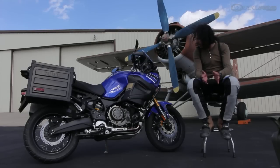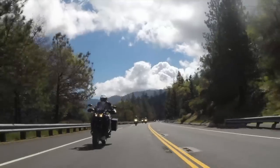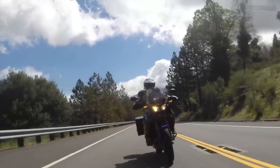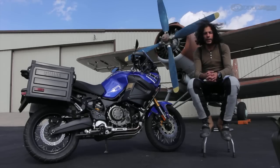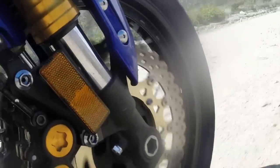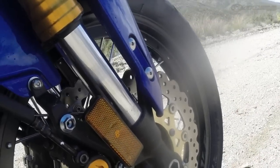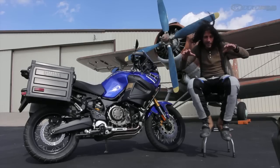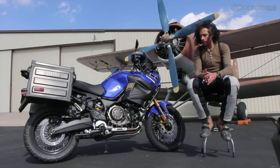Probably the only one thing I didn't really like about this bike is that it doesn't allow you to manually disengage the ABS. The ABS is always on. And for riding on the street, on the pavement, I got no problems with that. I think the ABS works pretty good. Riding off-road, it really inhibits the performance of the bike. You can't really go too fast on the thing. You're going to have to worry about the brakes skipping, and the motorcycle not stopping in the traditional way that you would expect as a rider.